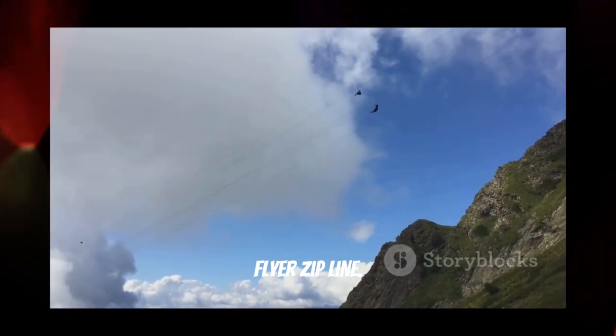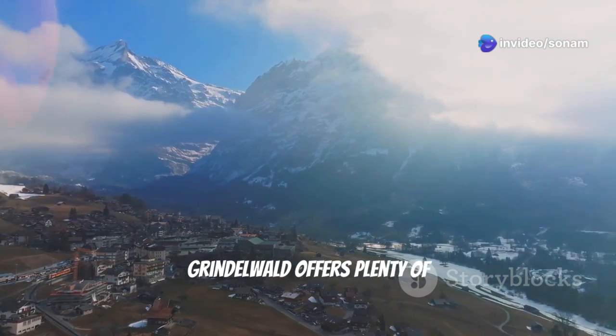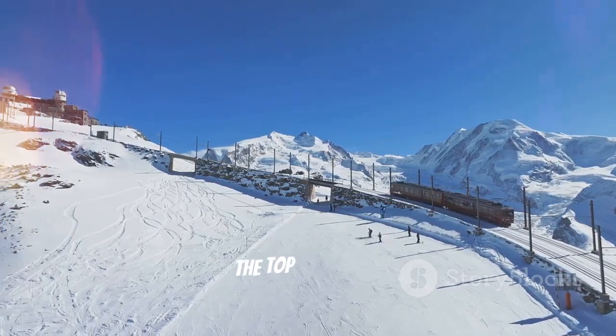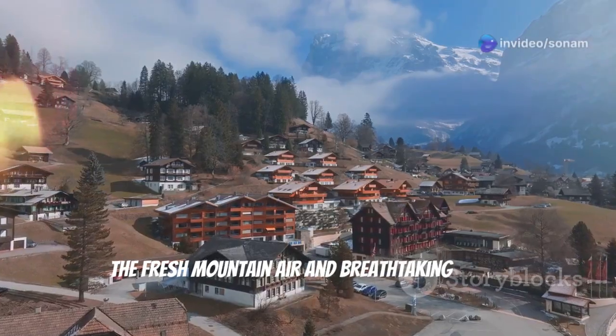And for those who prefer a more relaxed pace, Grindelwald offers plenty of opportunities to soak up the stunning scenery. Take a scenic train ride to Jungfraujoch, the top of Europe, or simply relax in the village and enjoy the fresh mountain air and breathtaking views.